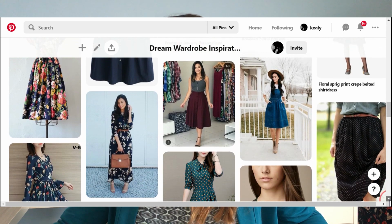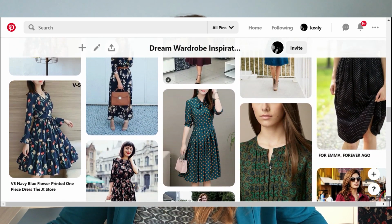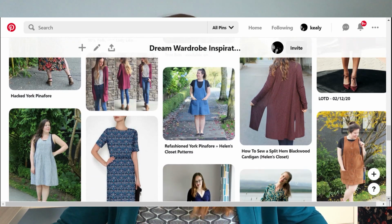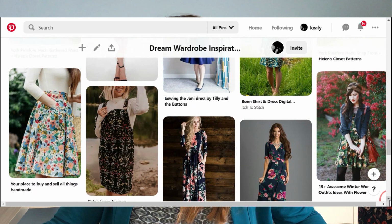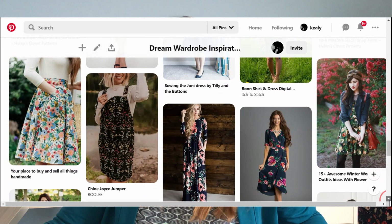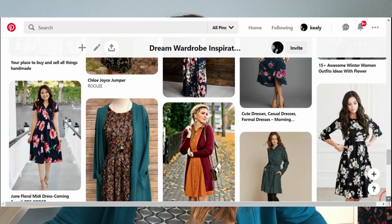Some nice plain skirts to maybe go with floral tops. More polka dots as well, so florals and polka dots, shirt dresses, and then some pinafores and cardigans. Quite liked the look of a lot of the pinafores. I like the idea of being able to layer up the style. And yeah, that kind of repeated all the way through.